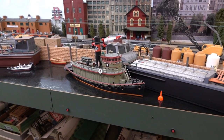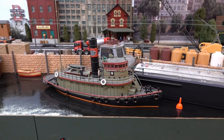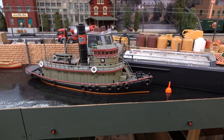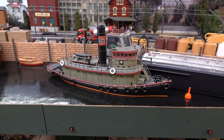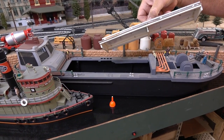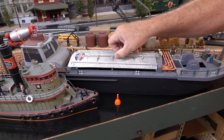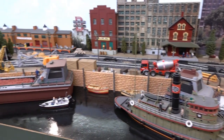Are these kits, or where do you get ships like this? Actually, those were model PT boats that I found at a hobby shop, and I cannibalized them. So you kit bashed them basically. Yeah. I also made it so I can change these. This lifts off, so if I want to make that a different type of freighter, I can put containers down there or something. Right now I just have this configured as a tanker. That one over there I have configured as an iron ore carrier.